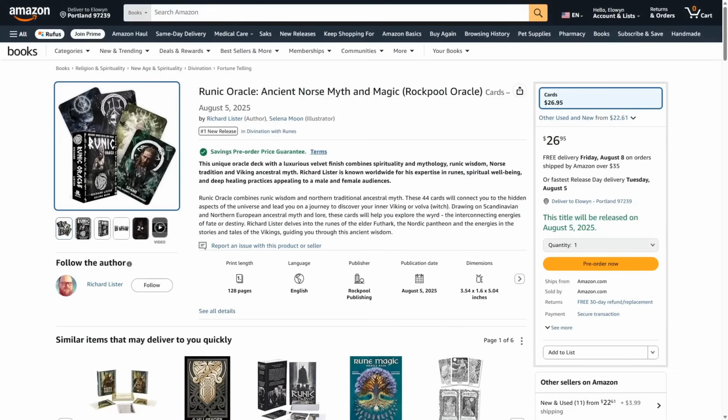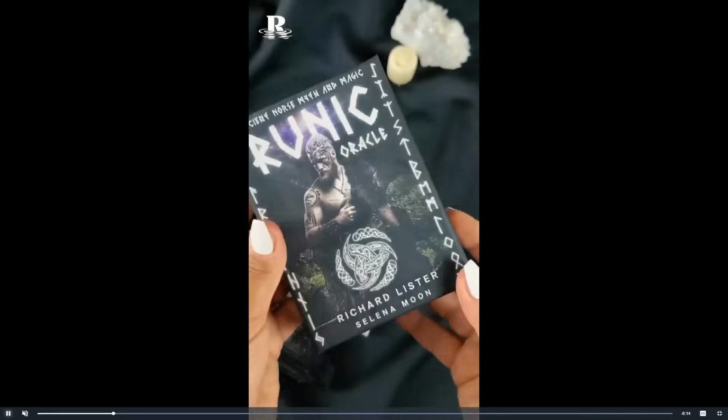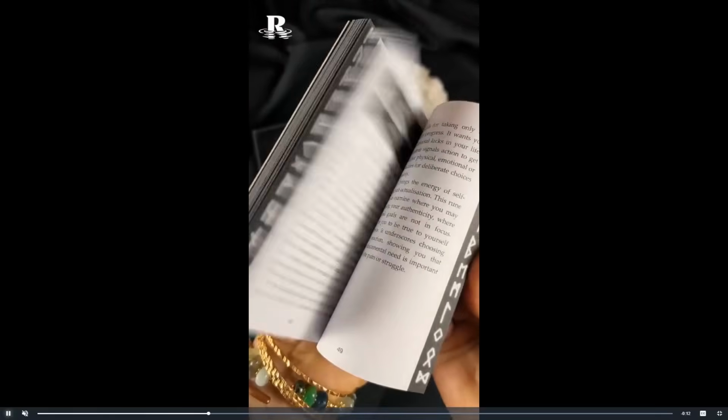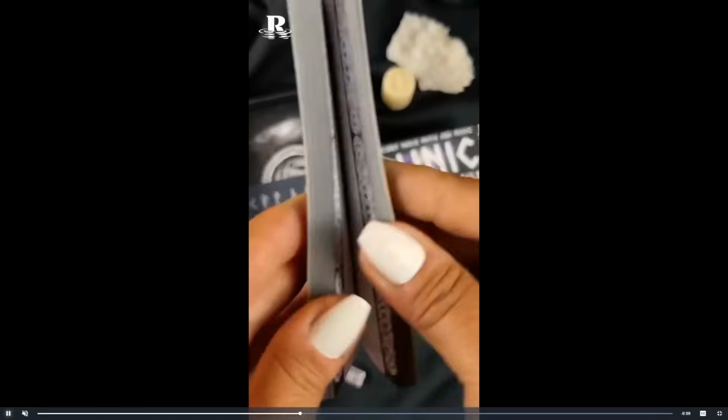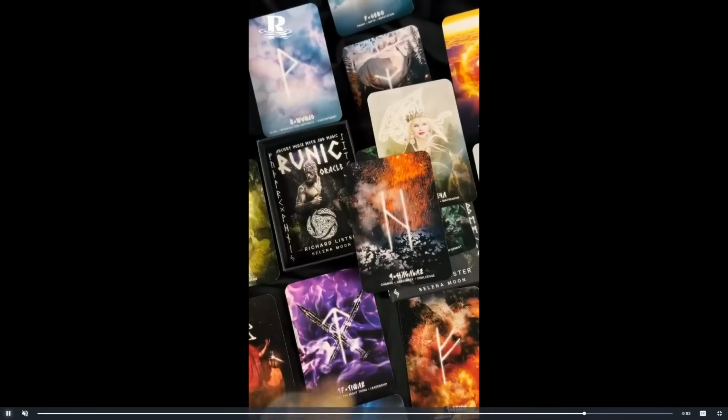So it looks like we have a video. Let's check that out. Good look at the box there, the guidebook. And we have gold gilding on it and some of the cards.